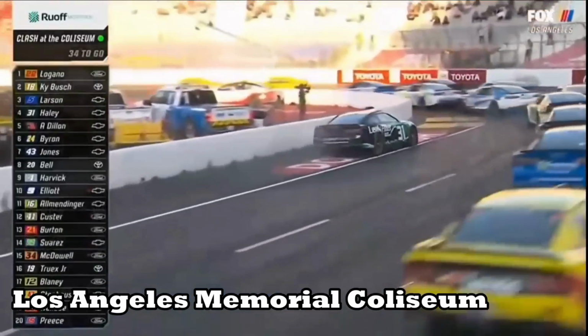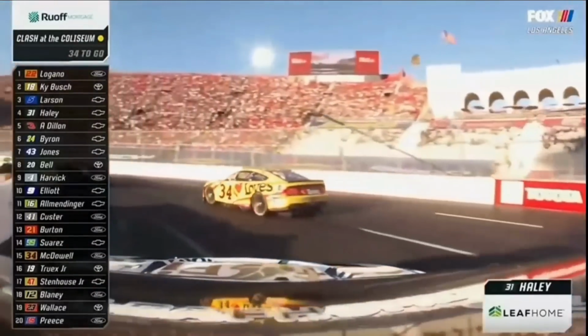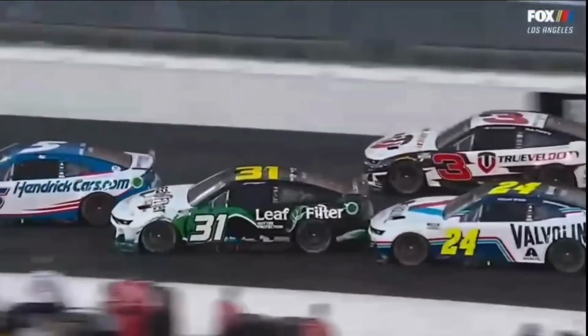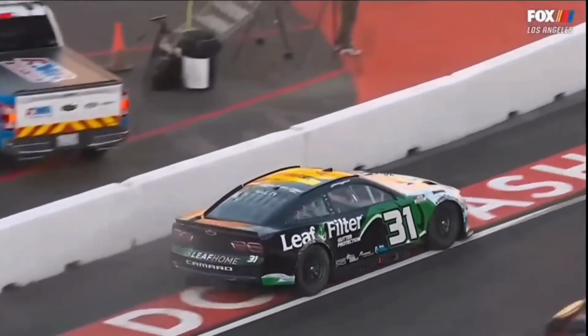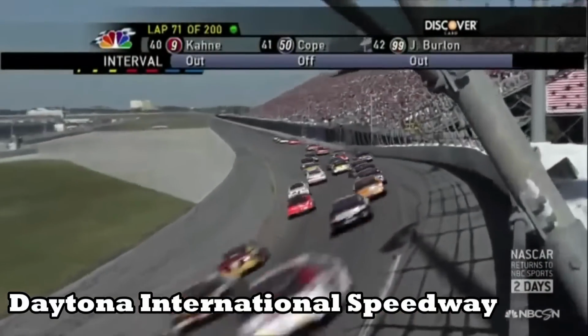Into the wall goes Haley. Caution is out. As Haley and Larson had repeated contact racing for third. After earlier contact with Justin Haley, defending champion Kyle Larson lost his cool and punted Haley into the inside wall. Haley had run well all weekend and looked like a favorite to win the clash at the Coliseum.